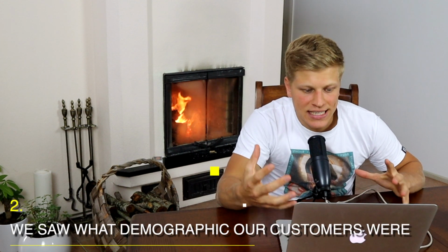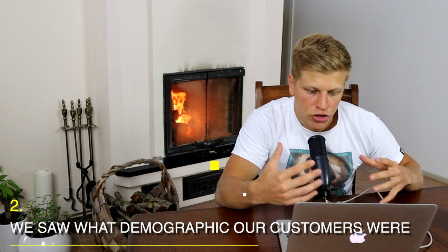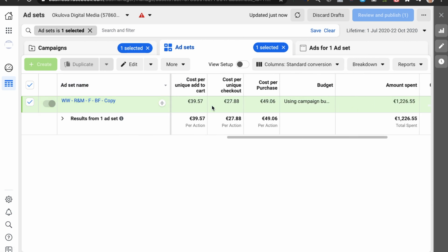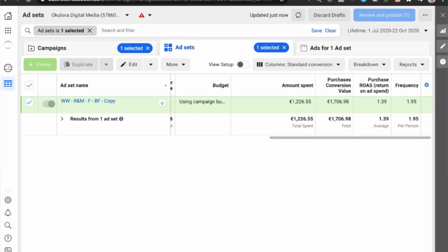And number two, since this business is in the personalization niche, we were seeing the kind of pictures and the kind of descriptions people were submitting us. And we saw that a lot of our customers were women in a relationship who were buying this as a present for their boyfriends. This led me to an idea to target women only who are in a relationship and who like Rick and Morty. And guess what? It worked! It didn't work right away because it took some time for the campaigns to optimize, but looking back at it now, I spent 1,300 euros on this campaign only for a ROAS of 1.3, which is profitable.